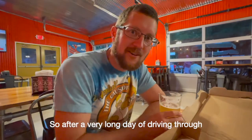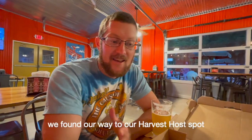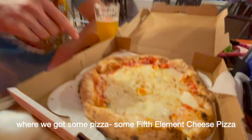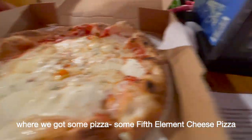So after a very long day of driving through Alabama, Mississippi, and Louisiana, we found our way to our Harvest Host spot, where we got some pizza, Fifth Element cheese pizza, and some brews.